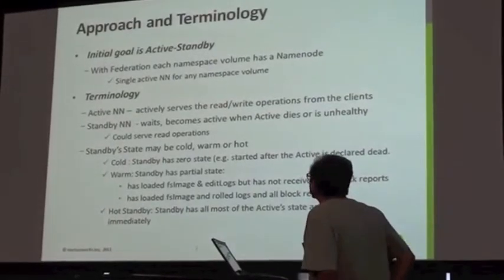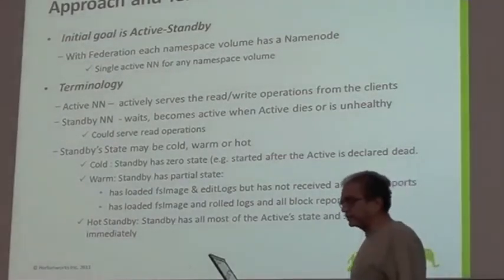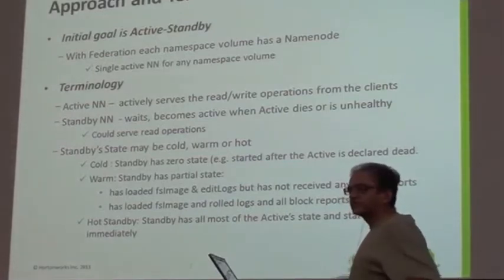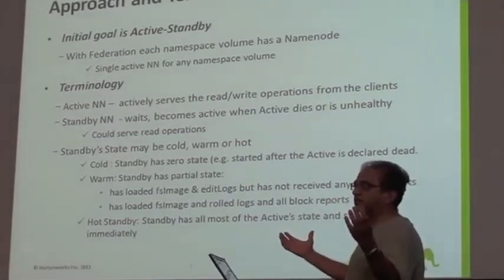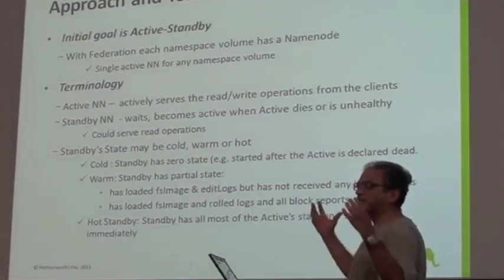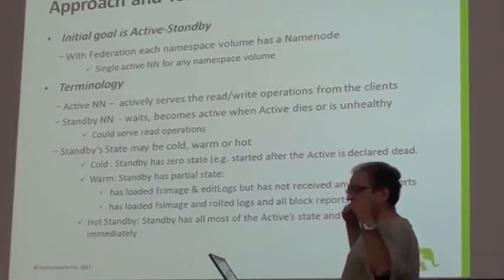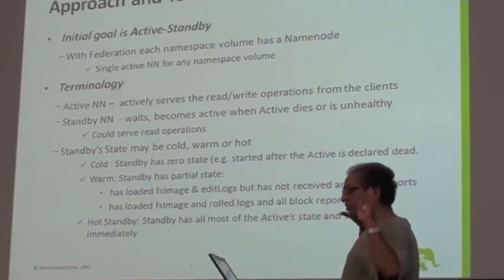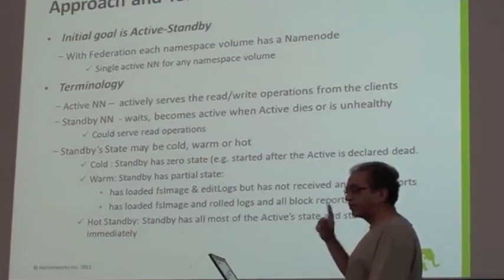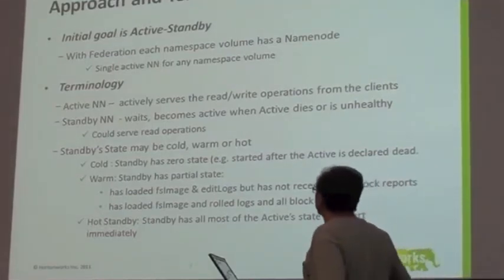So let's get to the meat of it. Our initial goal is really to go with active standby. So we're not doing active-active initially. If you are using federation, which allows you multiple volumes, then you actually have a distributed name service, and each partition, each volume, can have its own master that is active. So you will have multiple active name nodes, but each of them is serving only a portion of the namespace. But for any portion of the namespace, there is only one name node that is active. That is the initial design goal that we are focusing on.